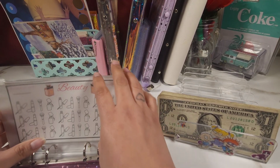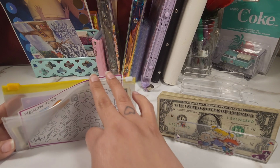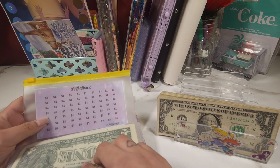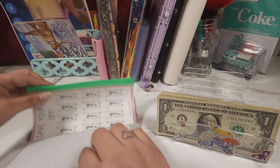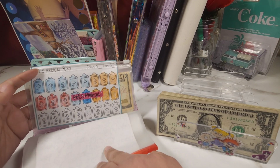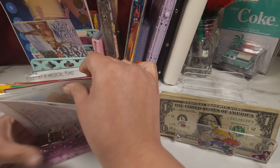So I don't know if I mentioned this, but it's 6 envelopes. And then this one right here, I already had done it, but I decided just to bring it back. And then this one, I already had started it, but we're just going to go ahead and continue.